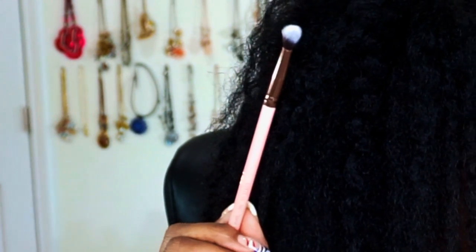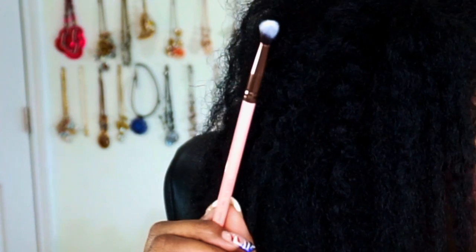And the next thing that she gave us is going to be a Luxie 231 small tapered blending brush in rose gold. So I love Luxie brushes. I use Luxie brushes all the time. They've sent us so many brushes in different kits throughout the years for us to actually use. This one, because it's a fluffy brush, it'll fit right in here to help blend out eyeshadow right above your crease and different things like that. So this is always good.